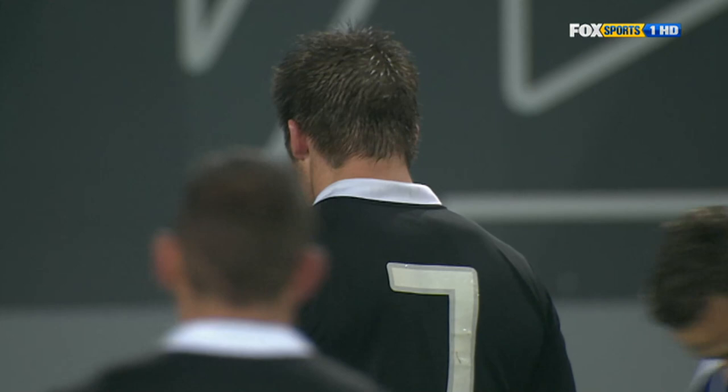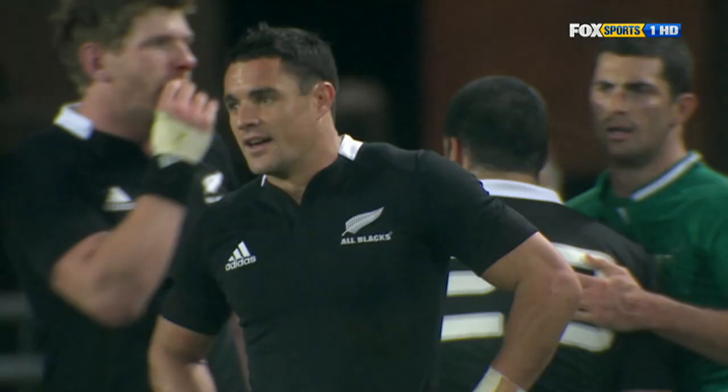And the test match is over. A convincing victory for the All Blacks. First test of the season. 42 points to 10.